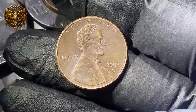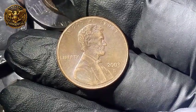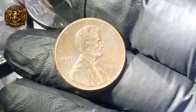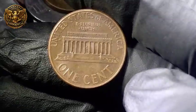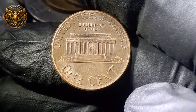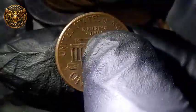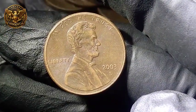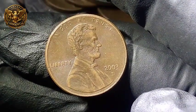Experts estimate that fewer than 5 genuine specimens with this exact combination of errors have been authenticated and graded by professional services like PCGS or NGC. Secondly, the condition of these coins matters tremendously. The $15 million valuation applies specifically to specimens graded MS 68 or higher, meaning they're in near-perfect, museum-quality condition with virtually no wear, scratches, or discoloration.